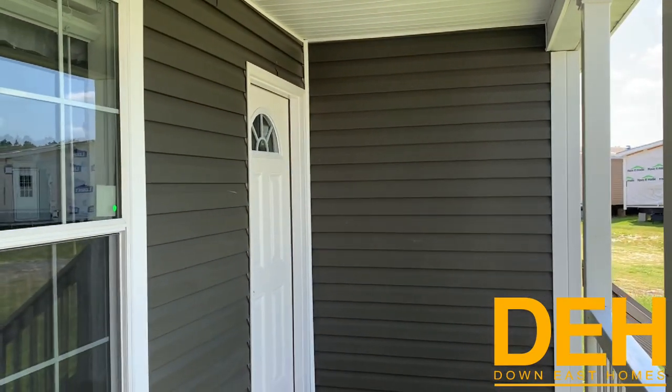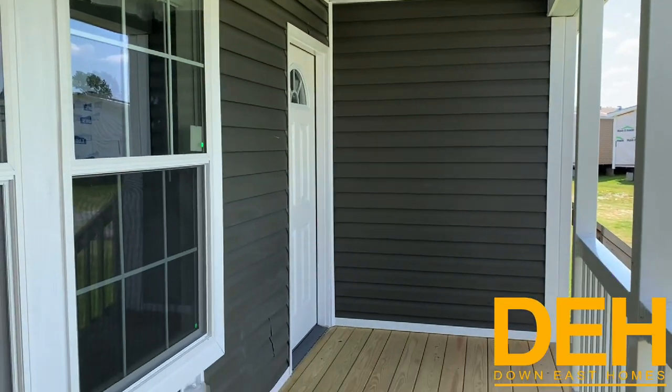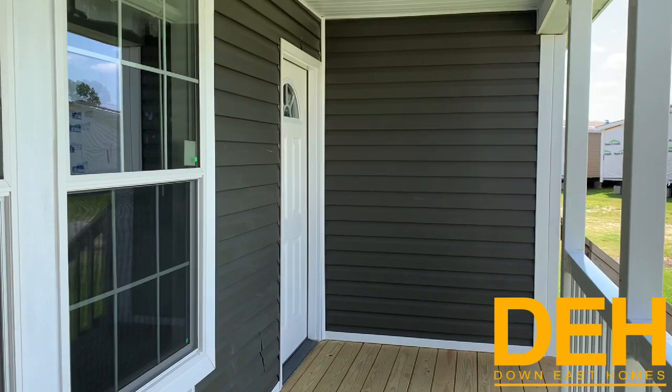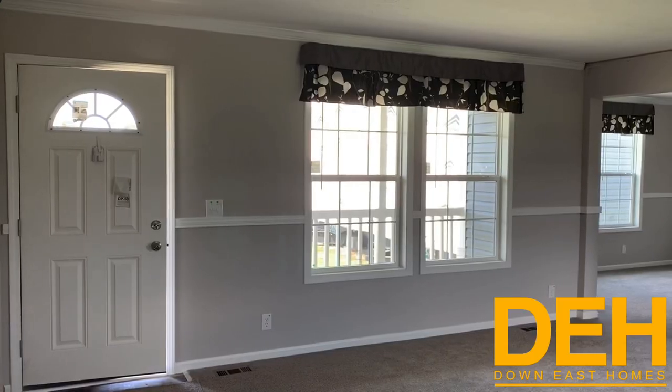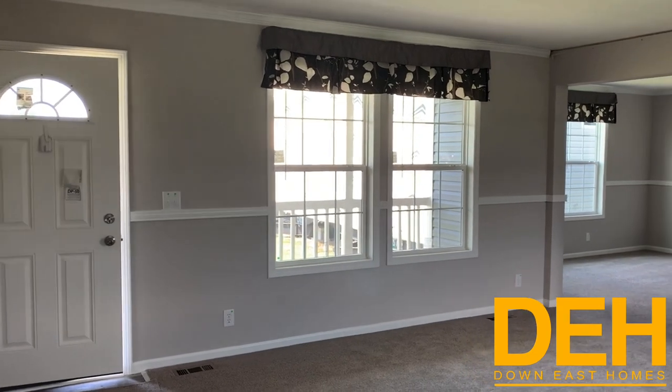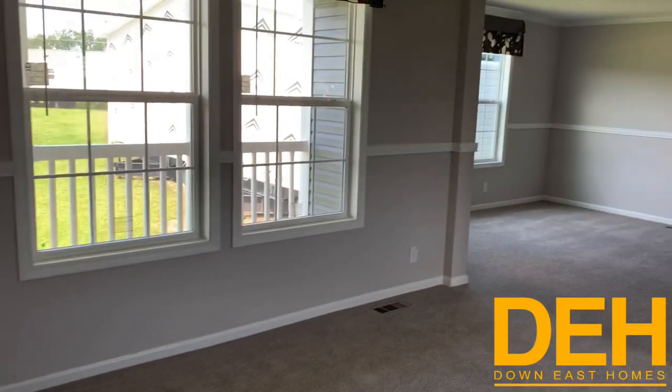Again, here we're showing off the beautiful blue siding, well, dark gray siding that Champion has. Now, this is an upgrade, but it is well worth it, in my opinion. Really kind of gives the outside of the house some curb appeal. So as you see right here, this is the back of the living room looking onto the porch.